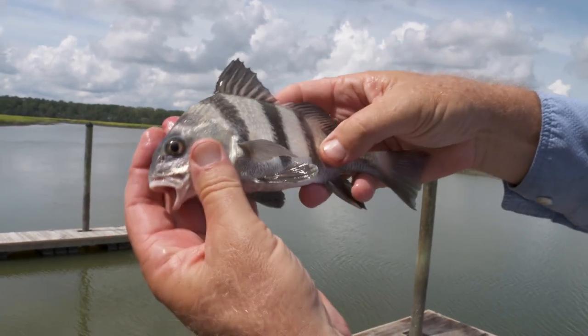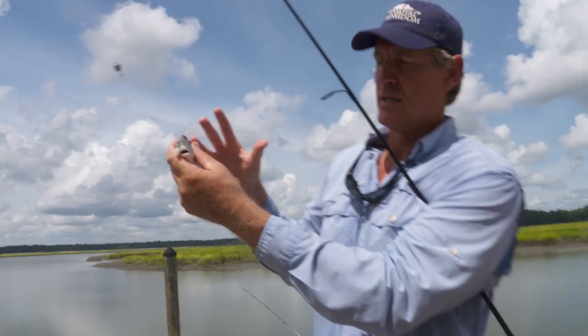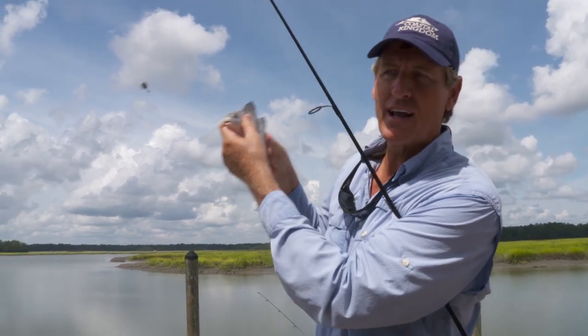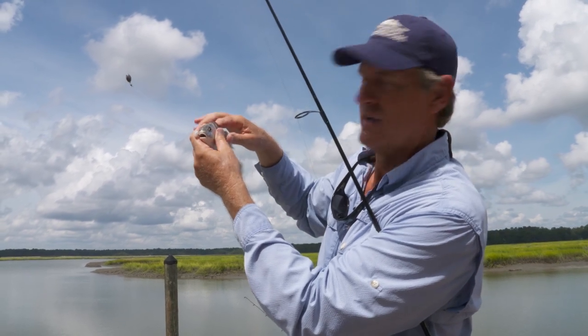So black drum are in the drum family, and they get that name because they can use sonic muscles to make kind of a drumming noise, and that helps them to find mates underwater. They use it for communication. And you kind of hear this one. See if we can get him to grunt some more.